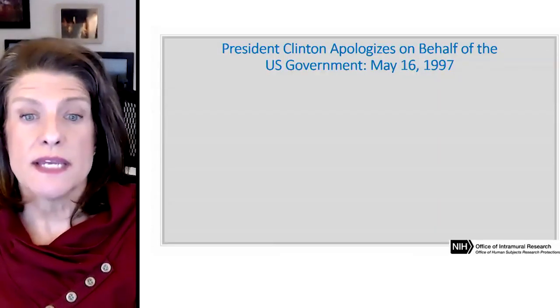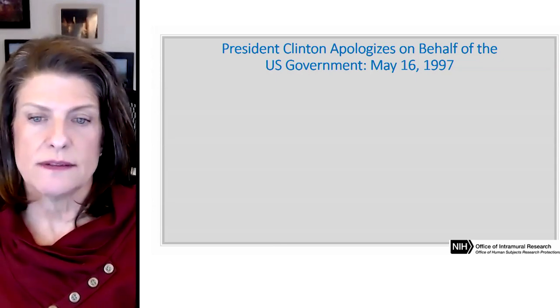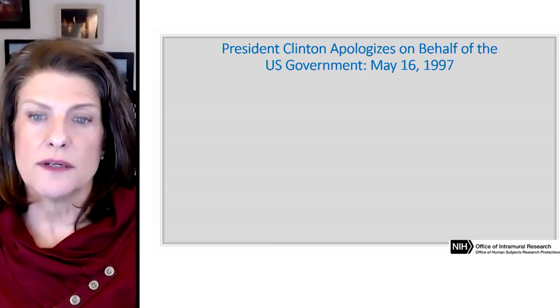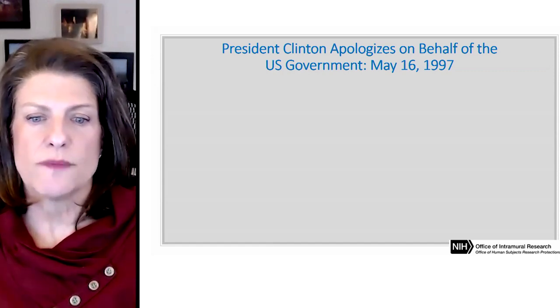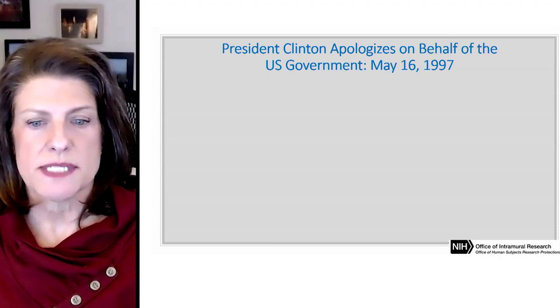So even though the regulations that form this framework were established in 1991, it wasn't until 8 years later when then President Clinton apologized on behalf of the US government for the unethical and immoral research conducted under the Tuskegee syphilis study. Here are excerpts from the apology made to the remaining survivors or family members of study participants.